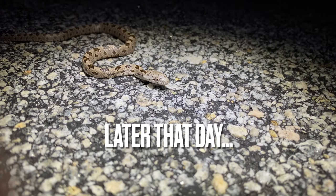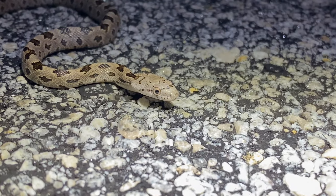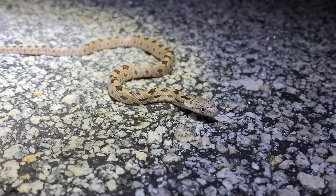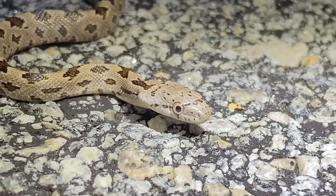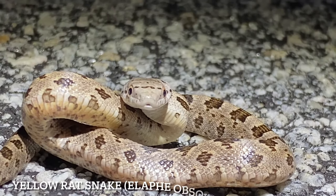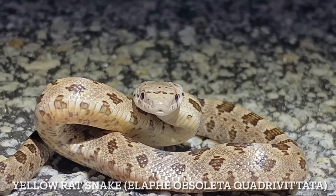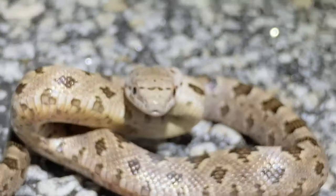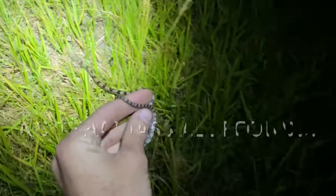All right, guys, we stopped home and now we are back out. First snake of the night. I've been road cruising for probably about an hour. First little snake is a baby yellow rat snake. Set this guy off the road.